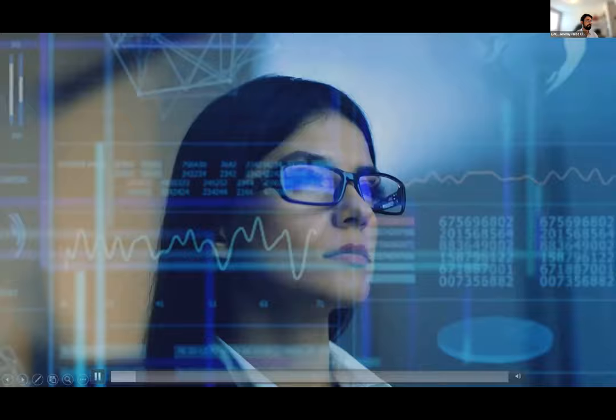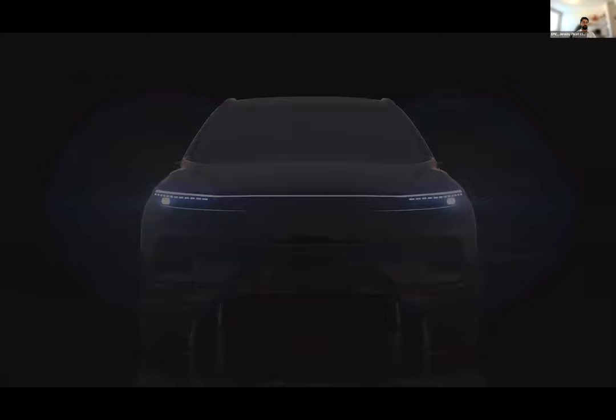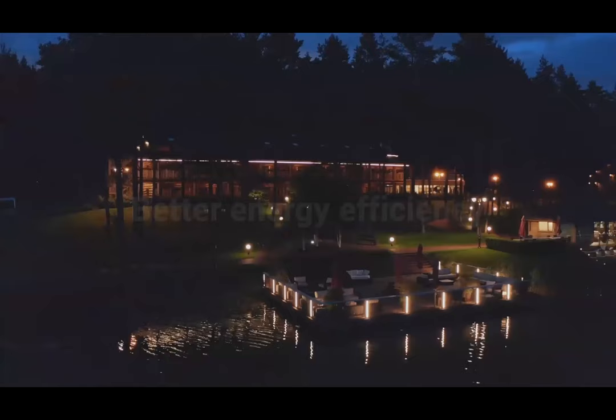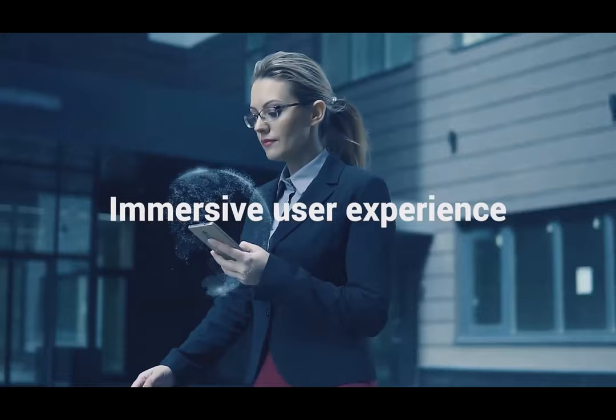MicroOptics have the capabilities to revolutionize industries. Imagine automotive lighting that is perfectly aligned with the design of the car, or lighting solutions that provide better energy efficiency, better light distribution, and perfect aesthetics. Imagine all AR and VR capabilities with better resolution, feeling more realistic, yet the device reduced to a size that you don't even realize you are wearing.